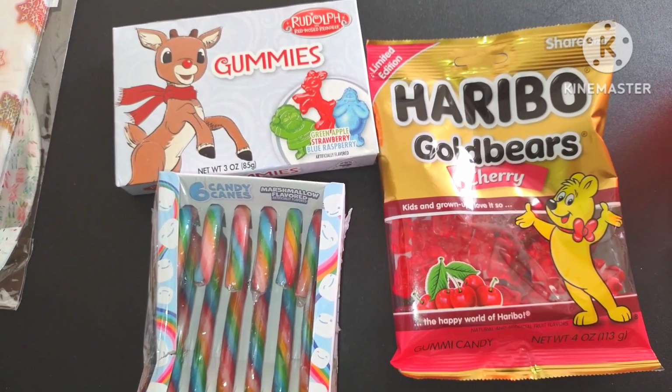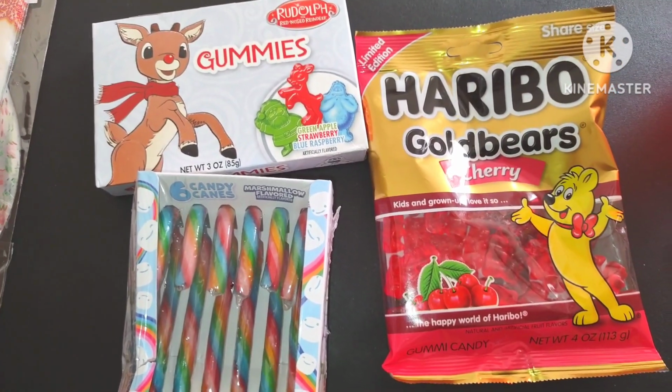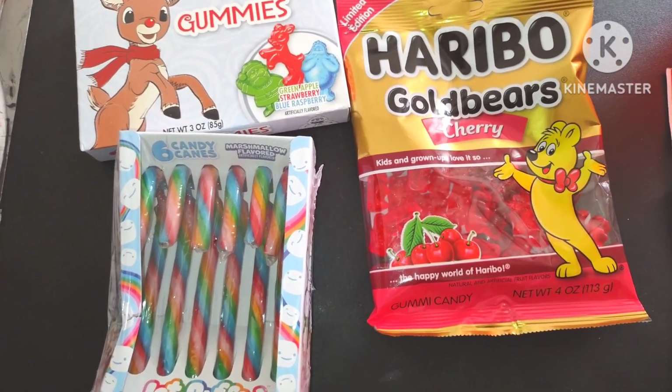Artists, do you love candy as much as I do? Man, my teeth do. Cavities are everywhere. No, I was kidding. I need to go to the dentist, but I think it's fun to have candy this time of year or any time of year.